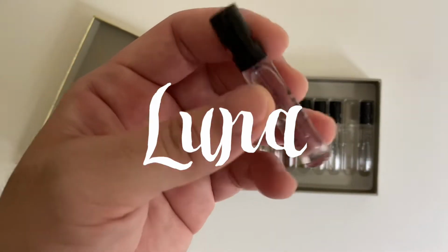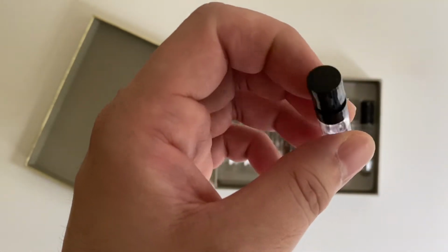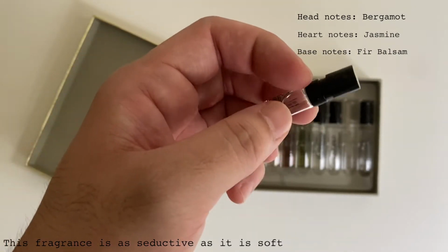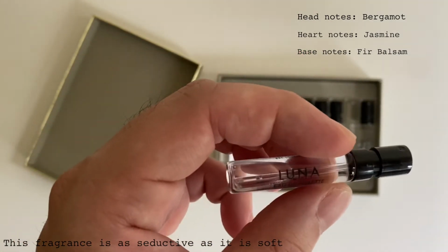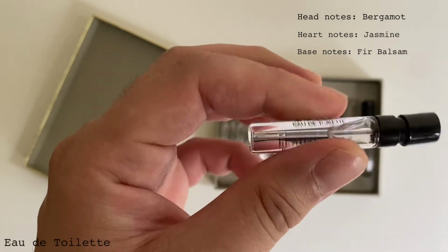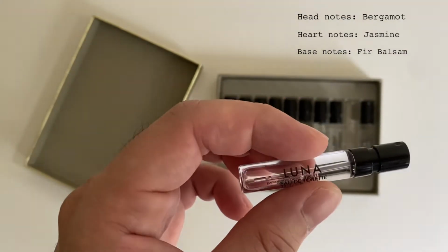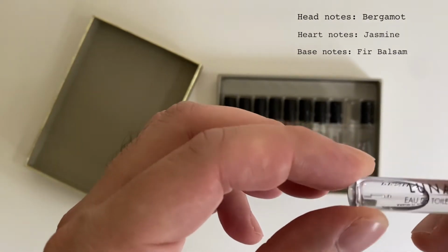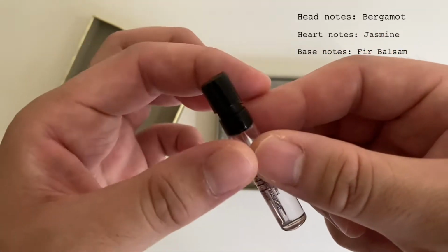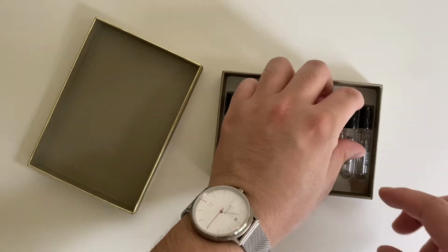So Luna is a Spanish word for the moon. Luna is more of the soothing and seductive side of perfume. The notes are orange, jasmine, soft rose. So that's it. I'm not good with this one. I just buy good perfumes, but I'm not really good. I'm not into details, if you know what I mean. So that's Luna.